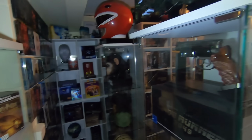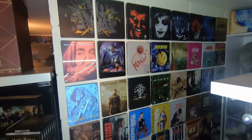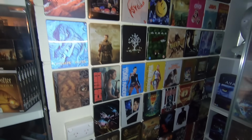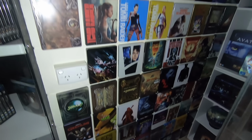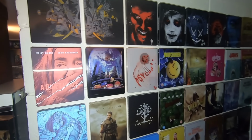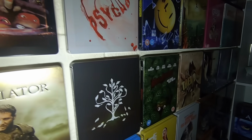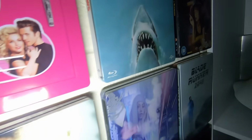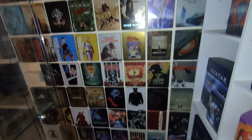So if we just squeeze down this section before going down aisle 4, I'll show you next to the Harry Potter glass unit, I have made this Steelbook wall display. Using strong flat magnets, I've positioned all of my favourite artwork steelbooks along there, all the ones that I like the look of, the colours and the artwork, the original Turtles movie and Psycho. So if I just squeeze down here to aisle 5, you get a better look at how it comes across.